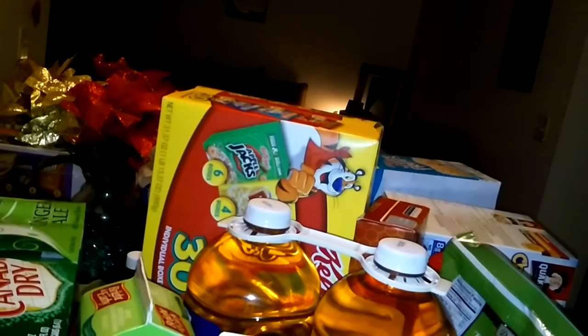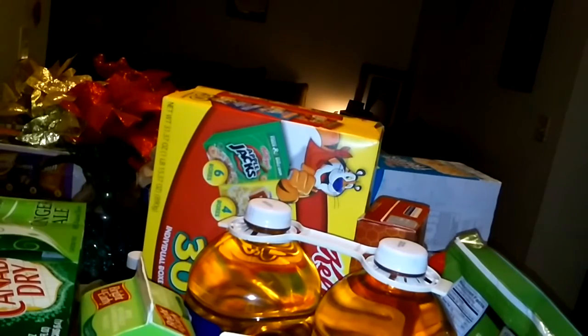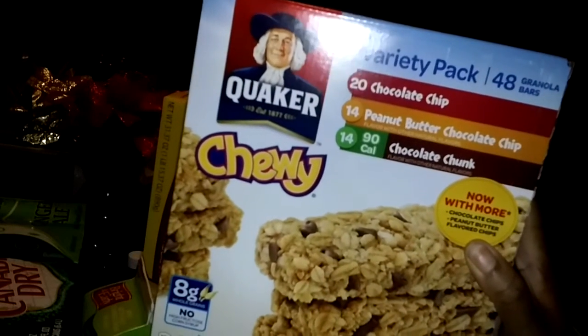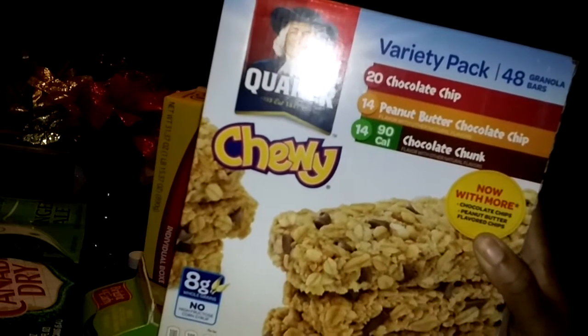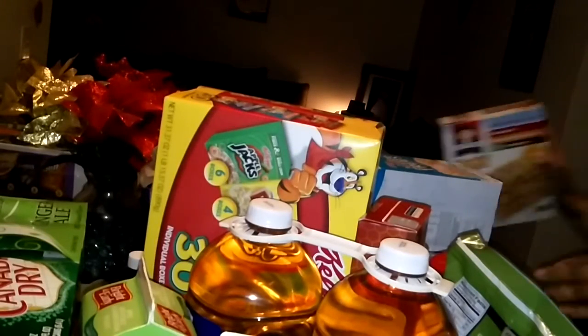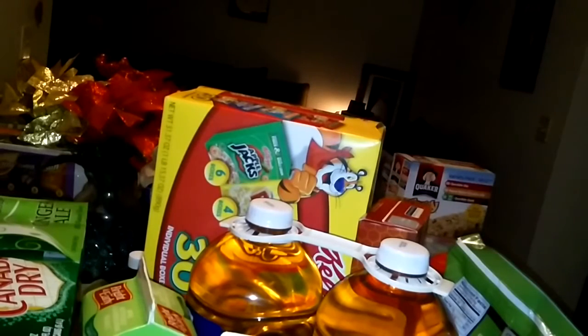I had my daughter with me, so she inspired some of these items. The Quaker variety pack has 48 granola bars. It has 20 chocolate chip, 14 peanut butter chocolate chip, and 14 chocolate chunk. I like these for a snack, so I got those. Krispy Treats, 25 original size bars in a box.